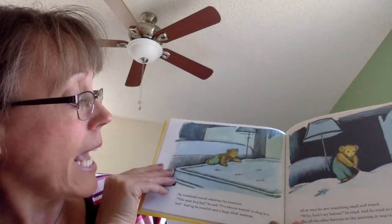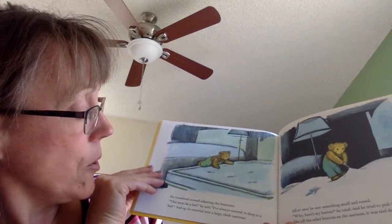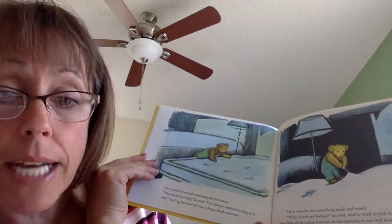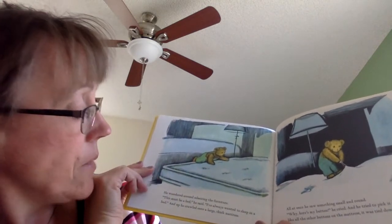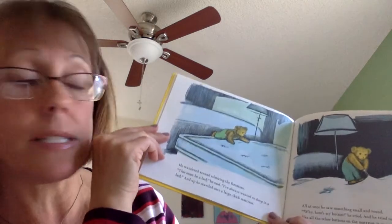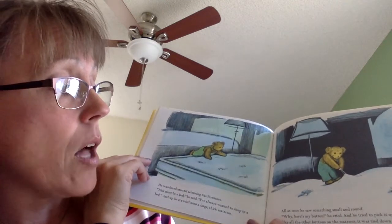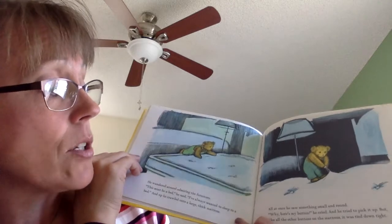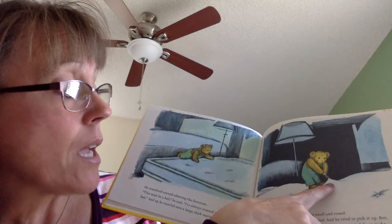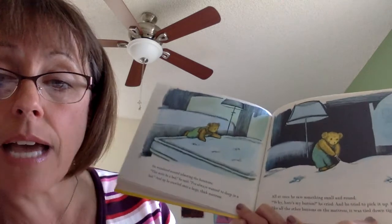He wandered around, admiring the furniture. "This must be a bed," he said. "I've always wanted to sleep in a bed." And up he crawled onto a large, thick mattress. All at once, he saw something small and round. "Why, here's my button," he cried, and he tried to pick it up. But, like all the other buttons on the mattress, it was tied down tight.